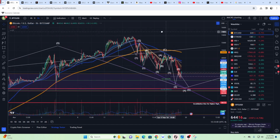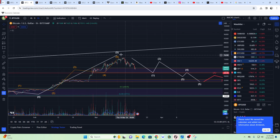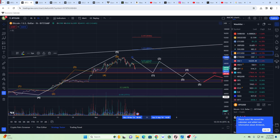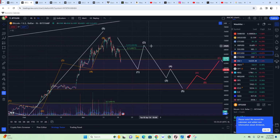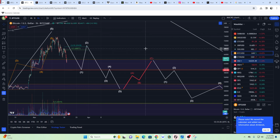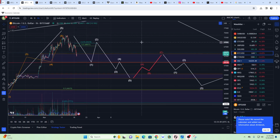This structure here is ultimately a wave A. And even though we rally here, it should get stumped by a B wave, which typically is in the 50 to 61% retracement. So if we get stumped, it would be in this range for the bearish thesis, which is what I have here. And then we 5-wave down, ABC, and then another 5-wave down, right? And this could be the outcome.